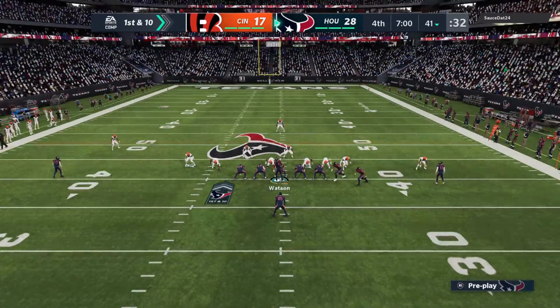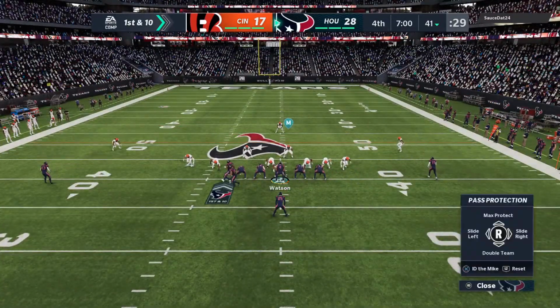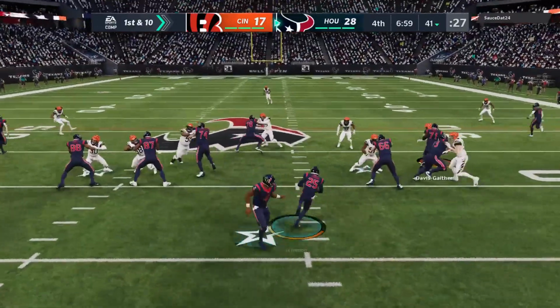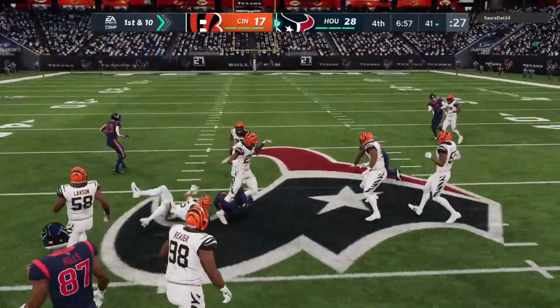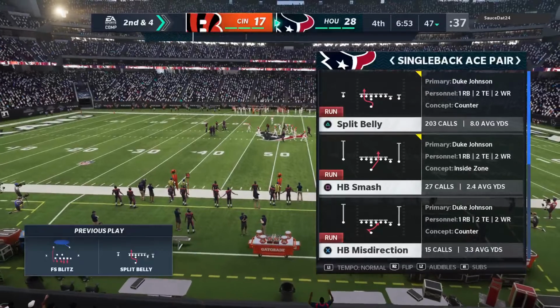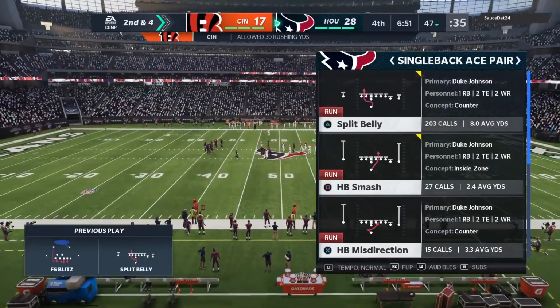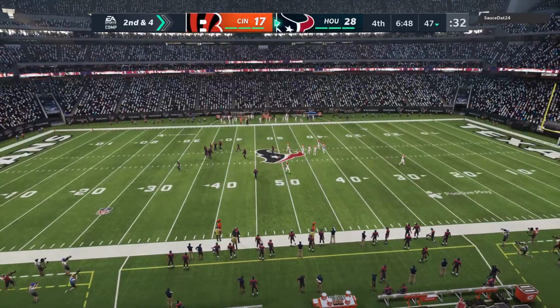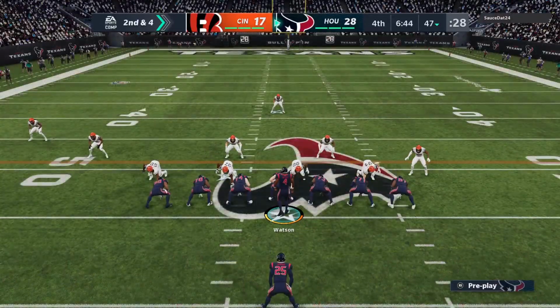Watson will bring up the Texans here, 1st and 10 at the 41-yard line. He'll start with a handoff to Johnson, and he'll get this out past the 45 to the 47. It's a 6-yard pickup, but it gets him to 2nd and 4. Now, I think we can get used to seeing more of that in this 4th quarter, especially if they're having success on the ground like they did there.